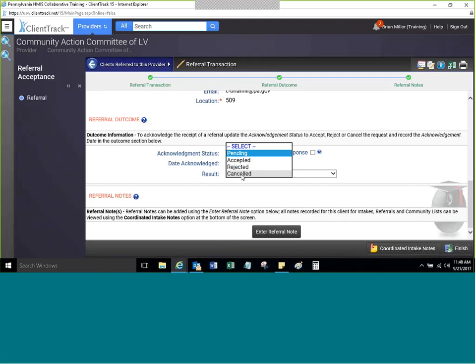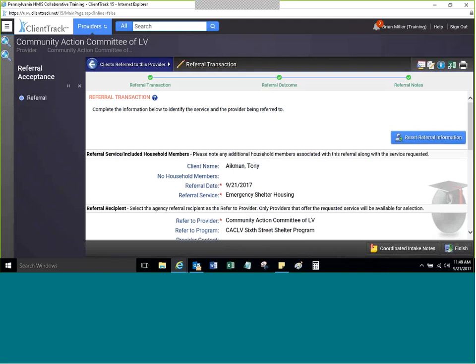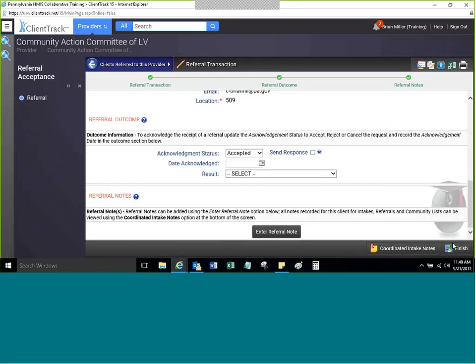The way it goes is if you accept a referral, that basically means you agree to fulfill the service request. And in this case, we're only sending referrals at this time for emergency shelter. So that basically means I agree, I have space, the client's eligible, I'm going to give them a bed in our facility. So if that's true, you hit accept. However, if for whatever reason you don't have any room, the client's not eligible, you never hear from them, the referral needs to be rejected.